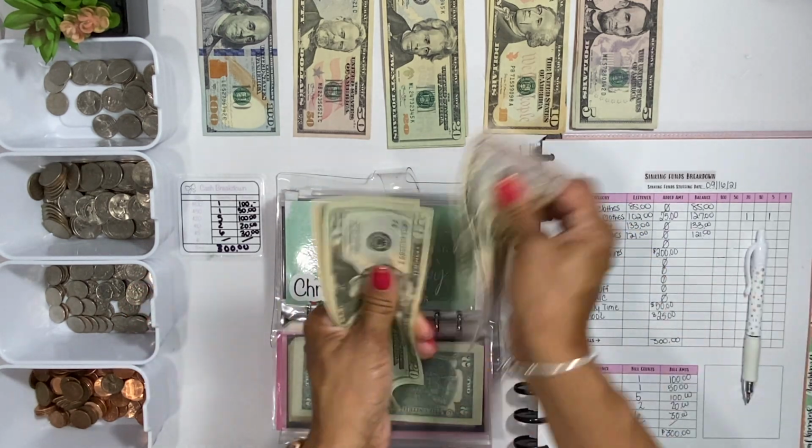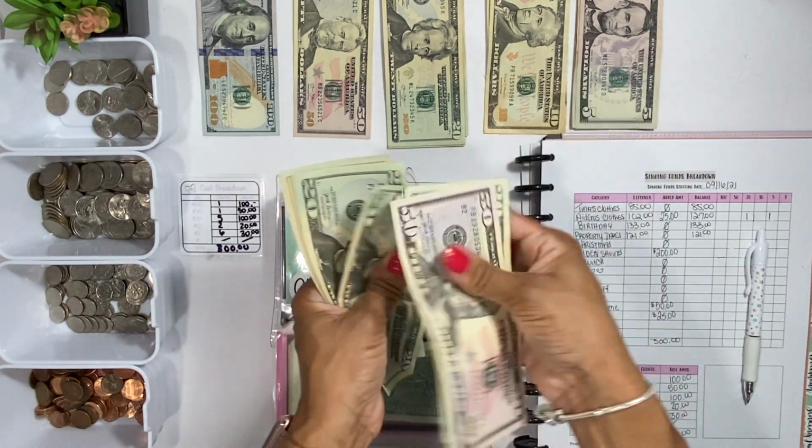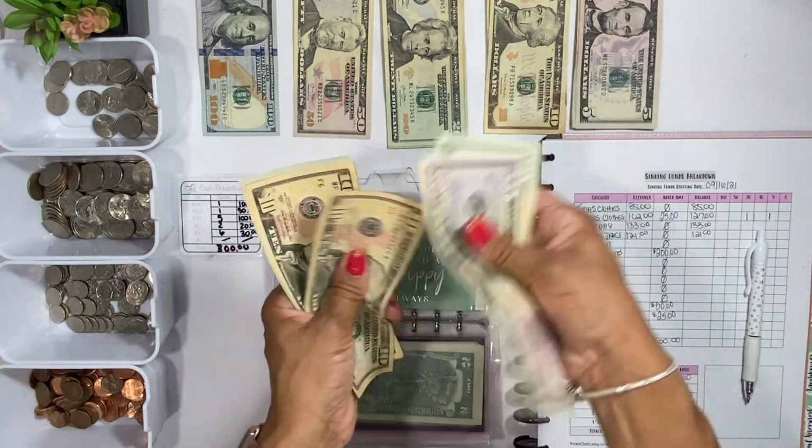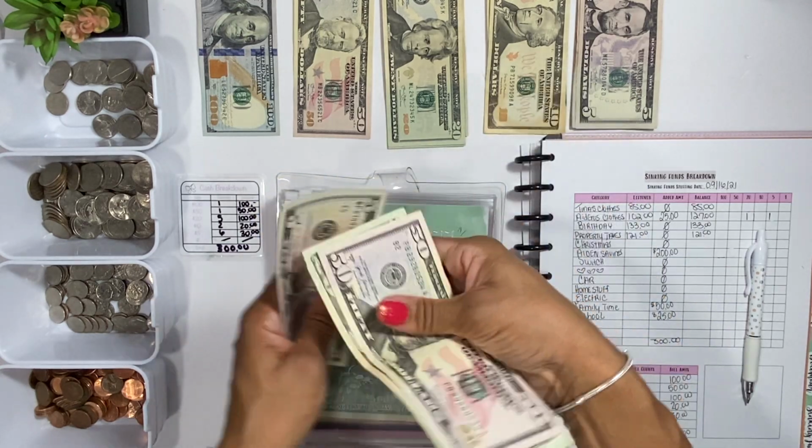All right, so for Christmas, we're not going to be adding anything to Christmas. So we got 50, 60, 70, 80, 90, 110, 20, 30, 40, 50, 60, 70, 80, 90, 210, 20, 30, 40, 50, 55, 60.